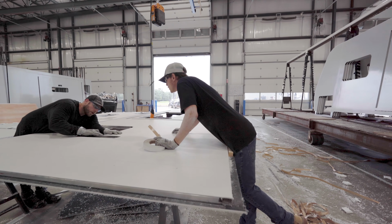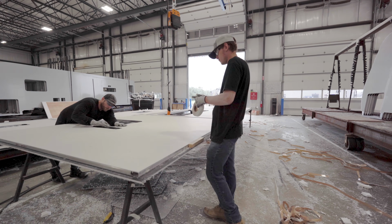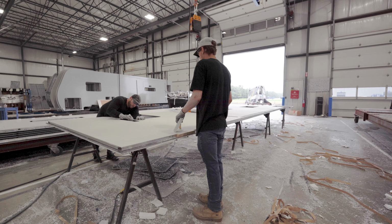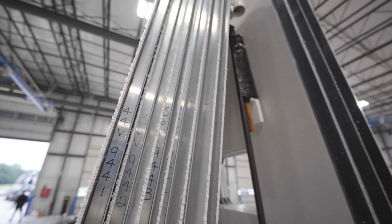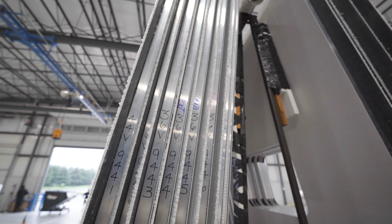We apply seam tape after the wall is routed. We wipe all seams down with isopropyl alcohol to promote better adhesion. All slides are labeled with the same unit number that's on the back of the sidewall.